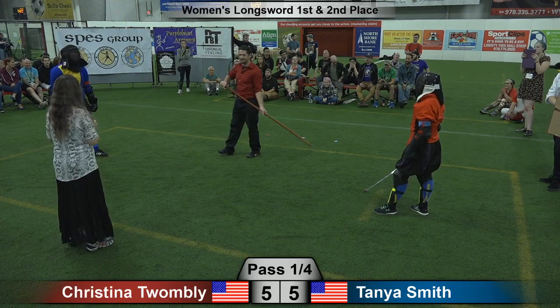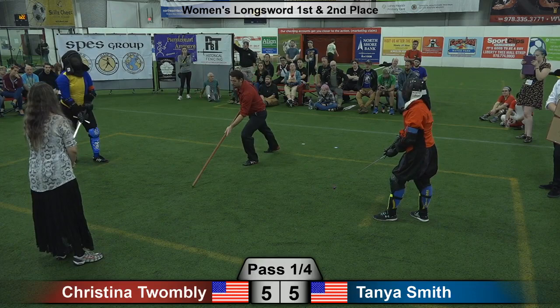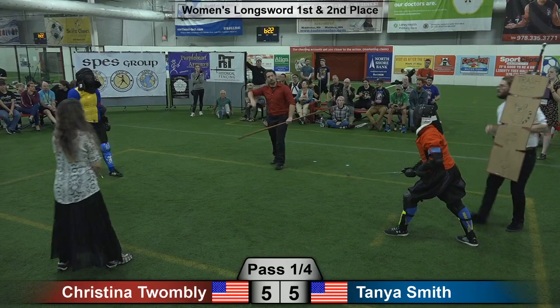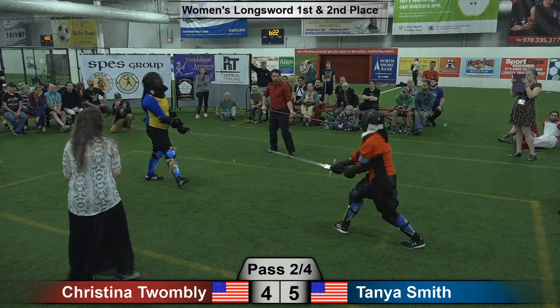So Christina Twombly from Boston Armatsari and Tanya Smith from Rogue Fencing are fighting for first place, with Christina in the lovely blue and yellow spez jacket in the red, and Tanya with the lovely red spez jacket in the blue. Of note, that's a very nice strike from Tanya. Drew an attack, took a hanging parry, cut to the outside arm, and returned to her parry before the afterblow. Of note, Tanya's spez jacket is actually a spez ringin' jacket. It's a very light jacket, very mobile, but you feel every single hit.